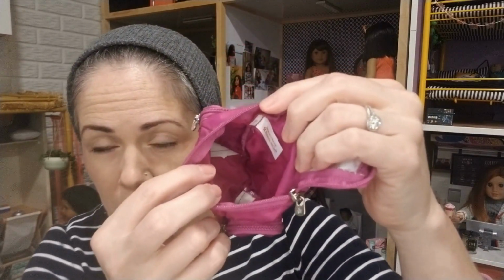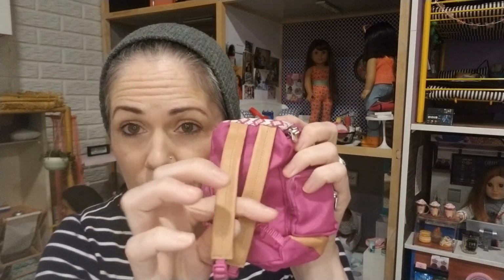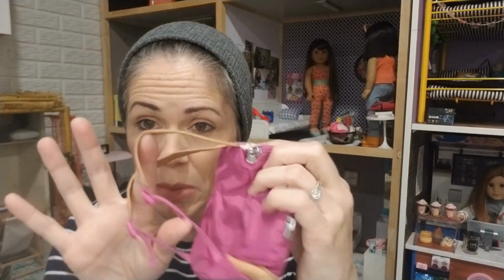And then, again, it's not lined. No extra pockets or organizers or anything. But some little details that they don't do as much of these days. So, yeah, I think this one, given the era that it came out in, is pretty impressive.